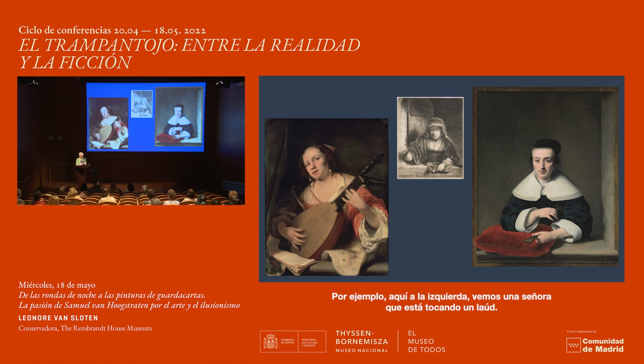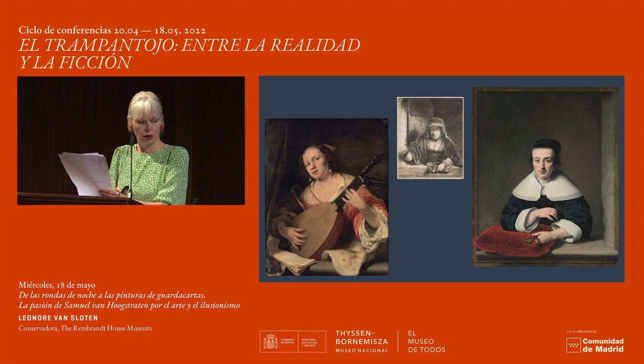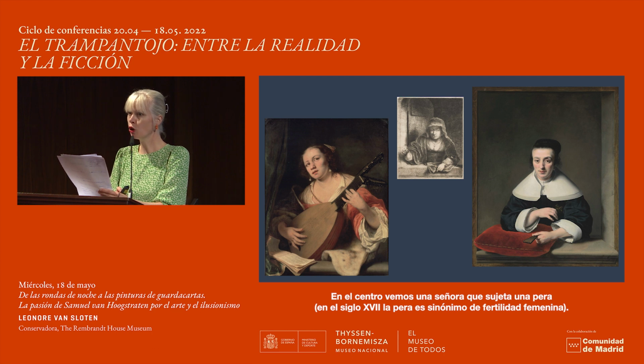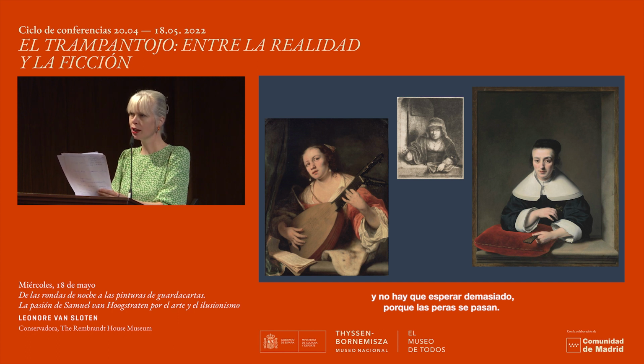Like, for example, here on the left, an anonymous lady playing a lute. In the center, we see an etching of a lady holding up a pear. And a pear, in the 17th century, is a symbol of the fertility of a woman. So there are poems by Jacob Cats which state that a woman, when she is ripe, when she is fruitful, has to be picked at the right moment. And you shouldn't wait too long, because like a pear, time is over very soon. So a lady has to be picked at the right time.